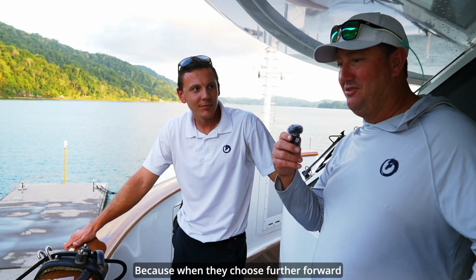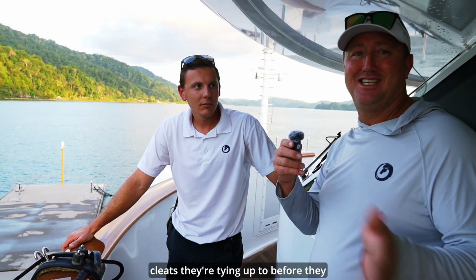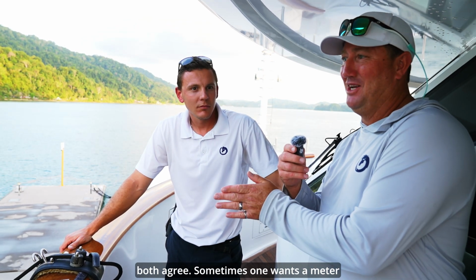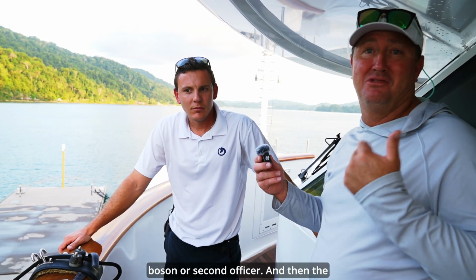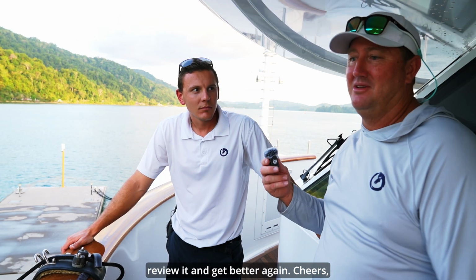Because when they choose further forward or further aft, they have to make sure the bow and the stern understand what cleats they're tying up to before they both agree. Sometimes one wants a metre forward, sometimes one wants a metre aft, and that's up to them to communicate. So we have our chat. Eddie will speak to the bosun or second officer, and then the boys will have a chat, and we'll review it and get better again.